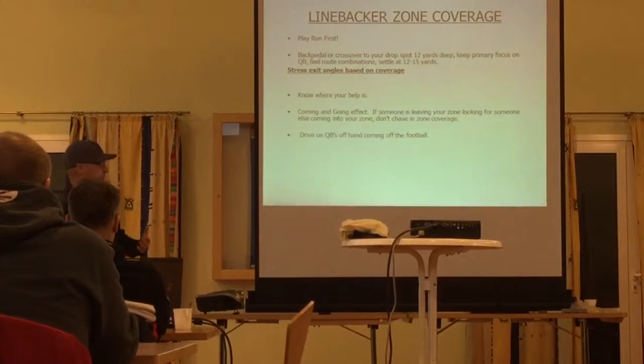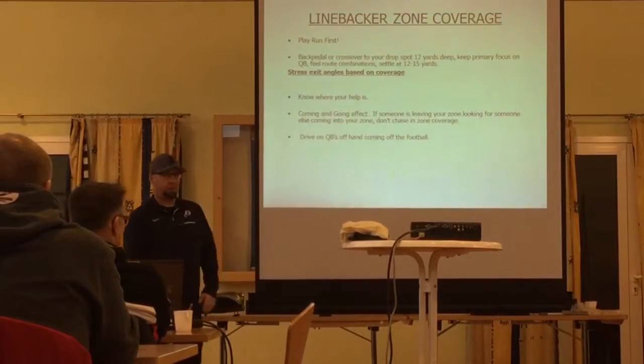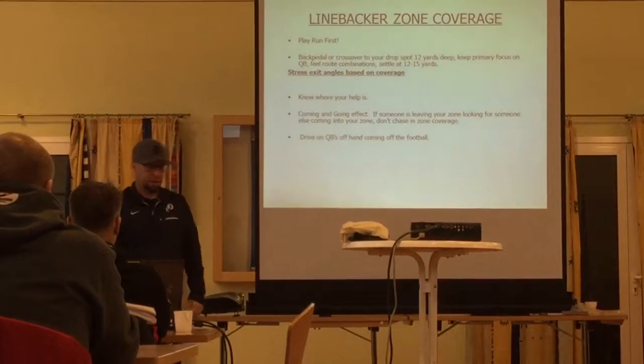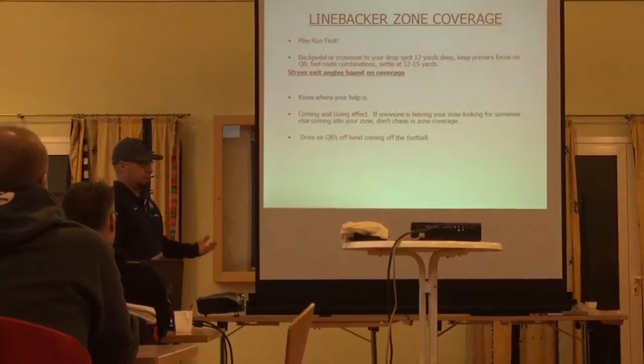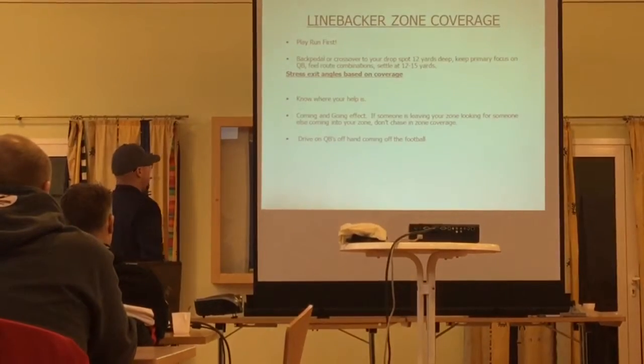We watch film with our guys. Hey, your exit angle is too flat. Your exit angle is not wide enough. Whenever we play zone coverage, we've got to make sure they know where their help is. Where is my help? Am I the curl player? If I'm the curl player, is there a flat player? Where is he at? Is there a hook player? Where is he at?